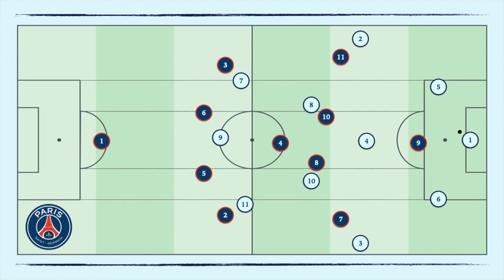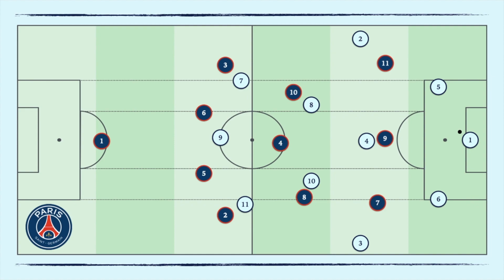PSG's version of this particular press has again started with the central midfielders defending on the outside shoulders of their opponents. As the 9 screens, both wingers again start inside, ready to press inwards. However, unique to PSG has seen the fullback and central midfielder flip their roles, even as the overall pressing structure remains the same.